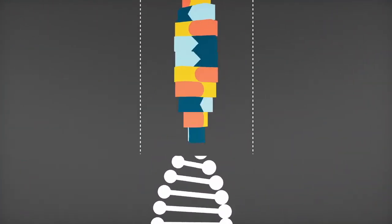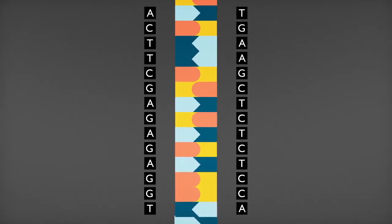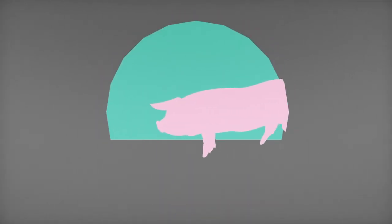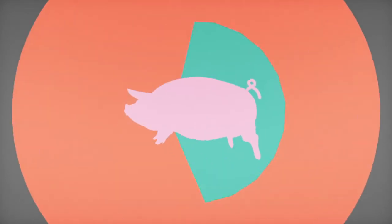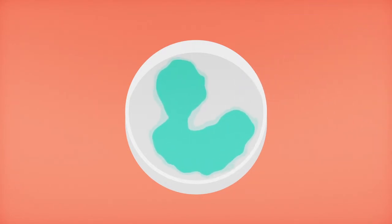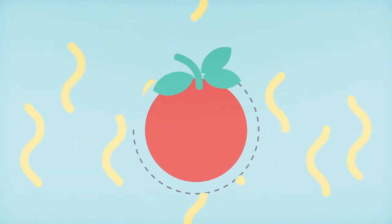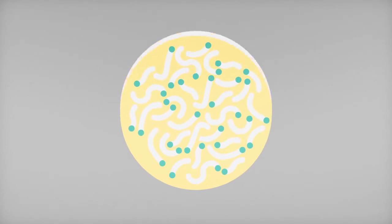We haven't just learned to read the instruction manual for life, we can rewrite it as well. People have been manipulating DNA since before we knew it existed, selectively breeding plants and animals to bring out desirable traits. Now, genetic engineering allows us to directly alter DNA in a lab, creating new varieties of life. From plants that can resist disease or drought, to bacteria that can mass-produce life-saving hormones.